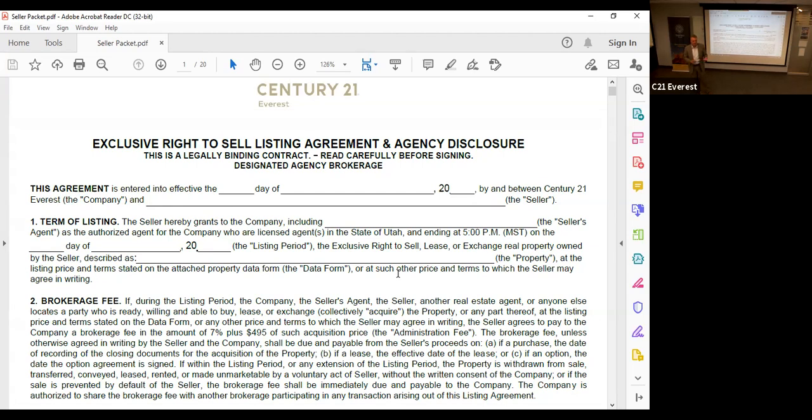Does that make sense? Okay, so you just can't promote it until you put it up on the MLS. That's the biggest thing. If the date matches, then it's fine.